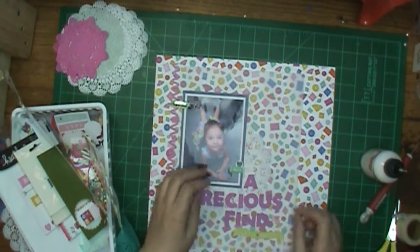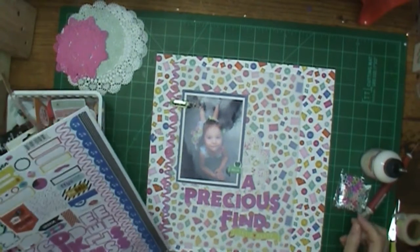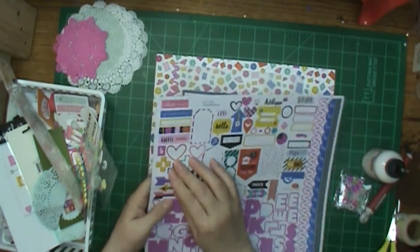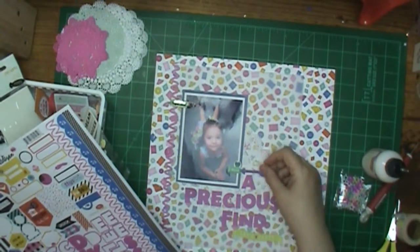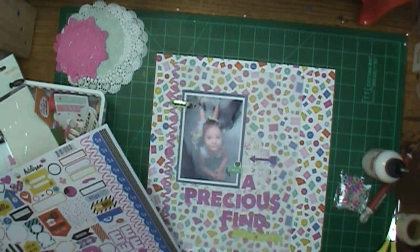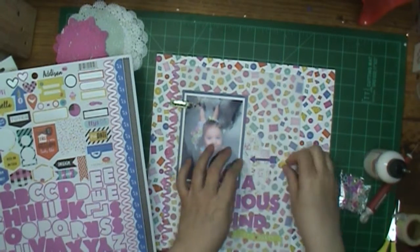And let's see, where am I? Oh, I'm just trying to find different things to go on here that I thought would go. And I'm looking at the sticker sheet and I'm thinking, I am really needing something else on here for layering. So I am going to end up pulling out some Amy Tan, well, they're clear stickers.